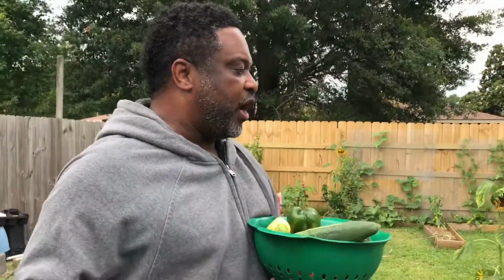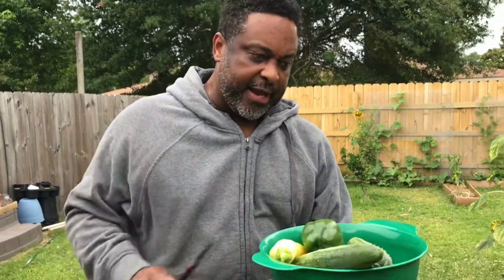yellows. So I just wanted to take you guys on a short, quick tour to see how rewarding it is to be able to come out here in your yard and get some food from right out your back door.